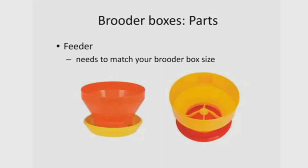And I don't know, what's everybody's experience with chicks? Chicks tend to create a mess. They spill the feed a lot. So that lip actually helps in containing the feed. So they peck in, and it kind of helps keep the feed from getting out.